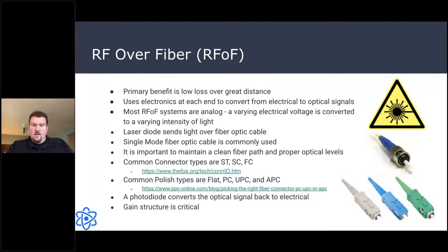There are also adapter cables that can adapt between the different types of fiber optic cable, also with the different polishes. So let's say you've got a rack mount device that needs an APC connector, but you want to convert to ST for a back panel bulkhead connection, you can do that.